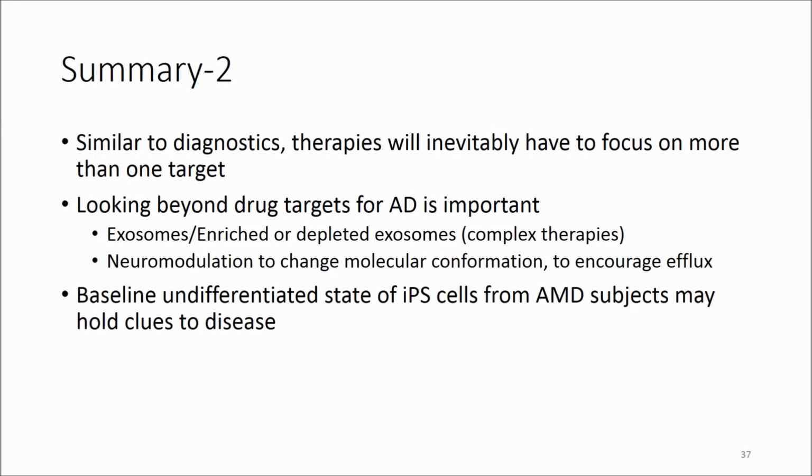So I think the lesson for Alzheimer's and AMD, if you look through this painful literature of the common molecular players, is happening all throughout medicine, that just as in the diagnostics we discussed, the therapies will inevitably have to focus on more than one target. But for AD, I think looking beyond drug targets is becoming increasingly important. So exosomes, again, that are complex therapies are something that I see happening in the preclinical space. And importantly, neuromodulation to move lipids around and to change the molecular conformation of lipids from toxic to non-toxic forms in preclinical studies is very encouraging. And I think as a way to encourage efflux independent of receptors, neuromodulation may be important in Alzheimer's disease.